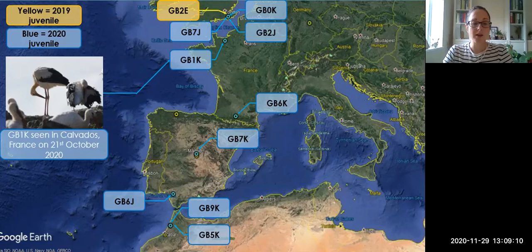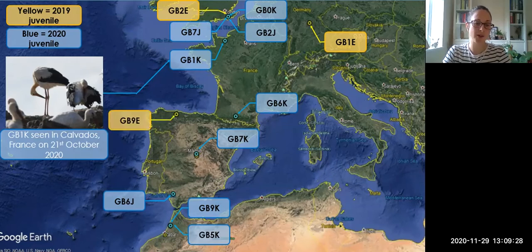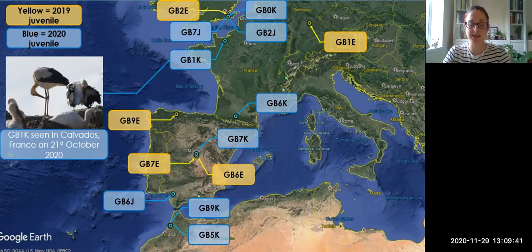So we've got one individual from last year's release still here in the UK. He didn't migrate and he stayed with us over the winter. And again, he's moved over to Wadhurst at the moment. We've got one who was last seen in Germany. We've got one who is in the northern part of Spain, again from last year's release. We've got 2 who are on a landfill site just south of Madrid, which is where one of our tagged juveniles is from this year.